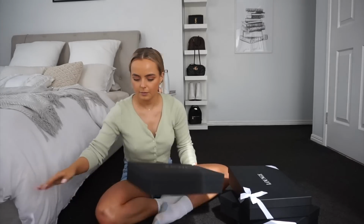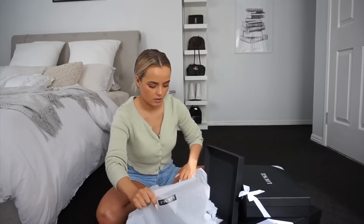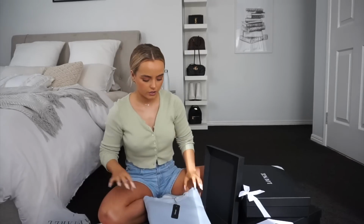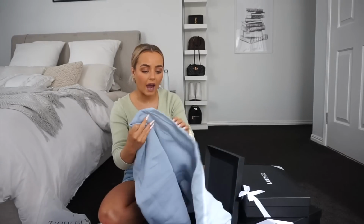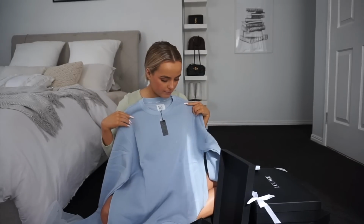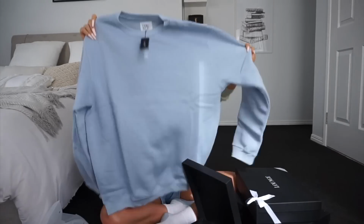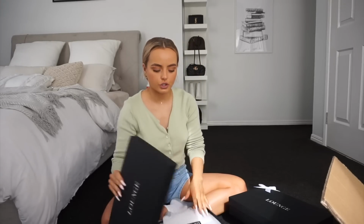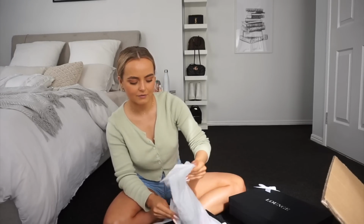Ooh, okay. Ooh, I love this color. Oh my god. I've got this in white and it's so comfortable. So I got it in this really pretty blue color. I got a size large, so it would be nice and oversized. These boxes are so cute too. Okay, I'm just gonna not show that one because I don't know if I'm allowed to yet. I'll have to check.